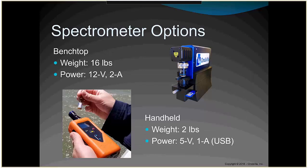So spectrometers, the systems that we use at OndaVia, here's two different systems. Benchtop instrument, excellent Raman spectrometer, gives lots of great data, weighs 16 pounds, 12-volt operation. I put it in a Pelican case, take it all over the world, do analysis. So relatively affordable, lightweight, easy-to-use system, pretty robust.